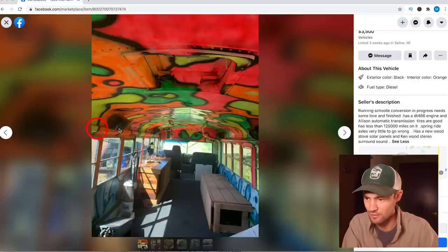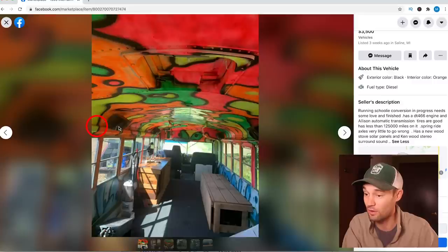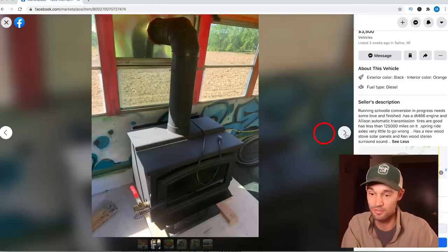Here's the surround sound system that I'm seeing here. Once again, I don't know if I would personally see much value in these just because they're not going to be able to be recessed into a wall. They're pretty big and bulky, so unless you're planning on having them exposed in your final build, there's really not much value there in terms of rebuying a school bus.